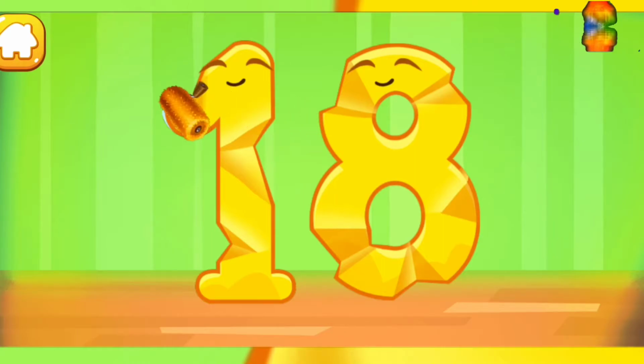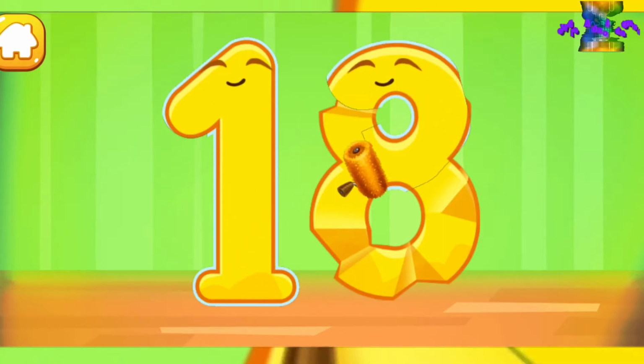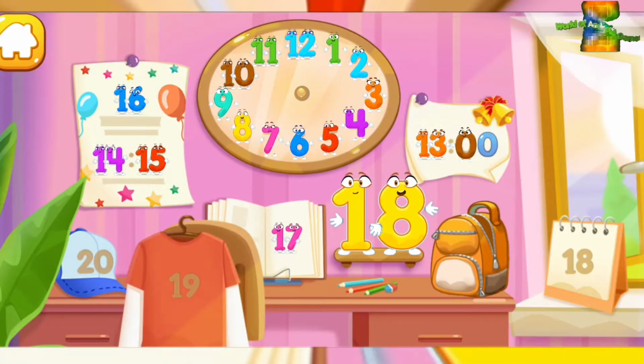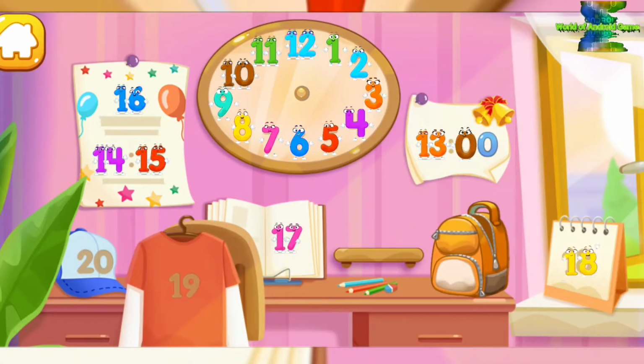Smooth out the number 18. Keep it up. Put the number 18 in its place. Thanks for the help!